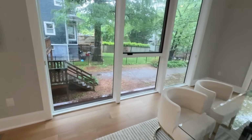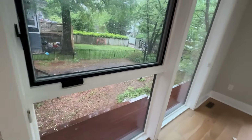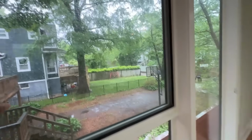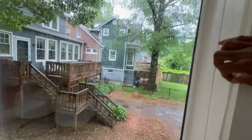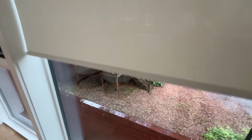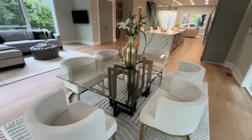Okay, now these are cool. I like these large windows. They let in lots of light, and it looks like these crank open, so I'm not sure which way they pivot, but it's pretty cool. Oh, we got some built-in shades here. All right. Nice. So we can have some privacy if we like. They're a little heavy going up. All right, that's pretty cool. And then our dining area.